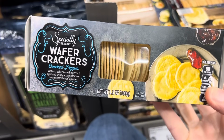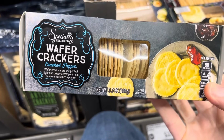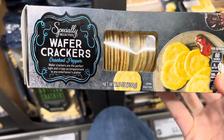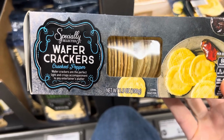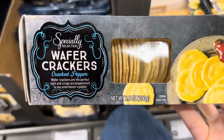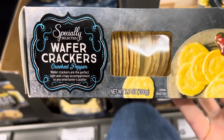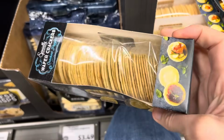Wafer crackers. This is cracked pepper. There's also sesame. I'll show you that one in a minute. Wafer crackers are the perfect light and crispy accompaniment to any entertainer's platter. I can't even say it, you guys. Let me try this again. Any entertainers out there? Look at that, man.